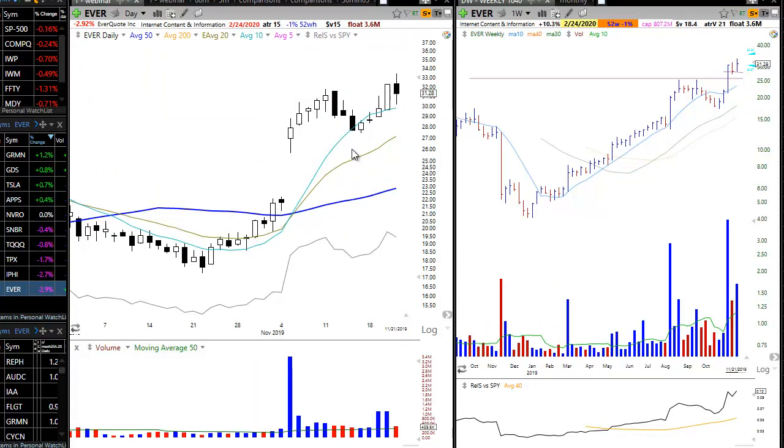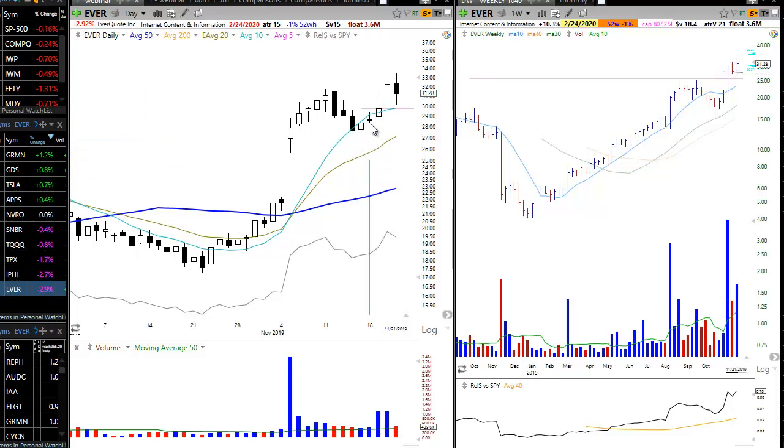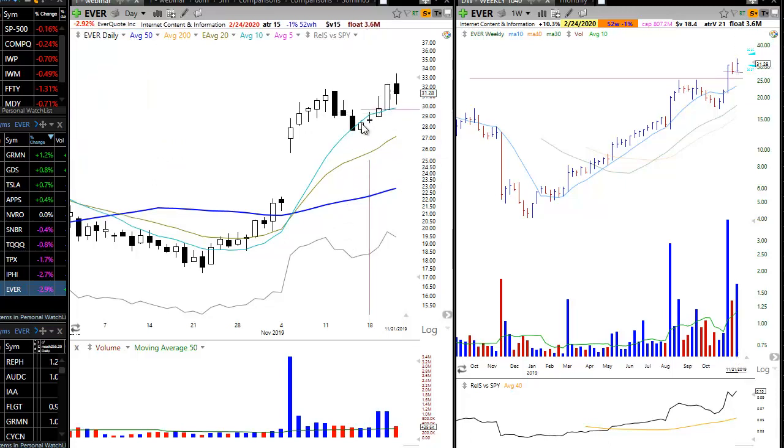And then we have EVER, which we are long from 29.18 above the highs of the 11/18 bar. And so far it's looking pretty good. There was some stalling here. There was some stalling yesterday, but note that volume dropped off significantly.